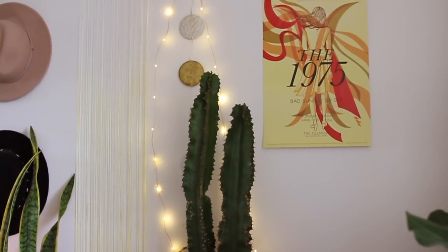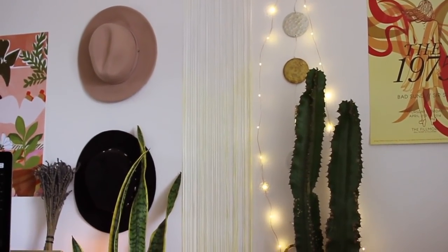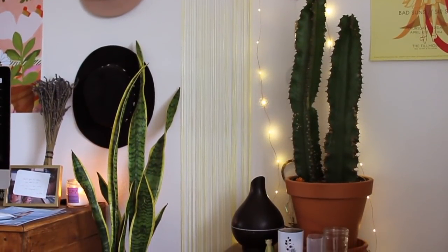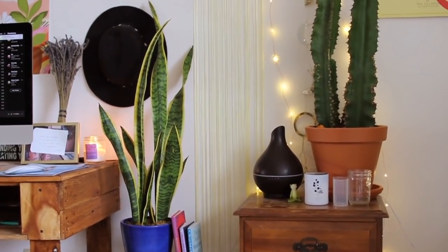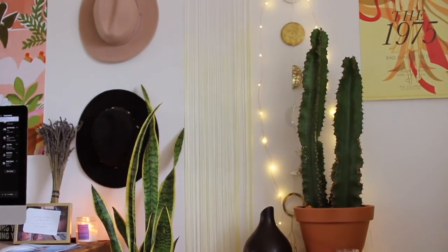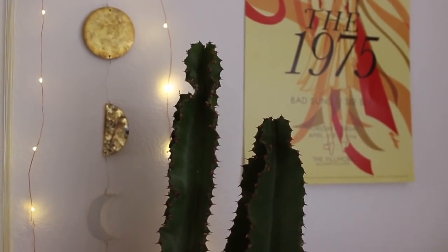I have these little fairy lights that are from Urban Outfitters. I keep 2 of my hats hung up right here, but you'll see I have more where that came from. I have another diffuser, a candle. The little dresser thing that the cactus is on was gifted to me.